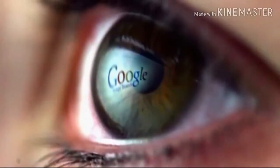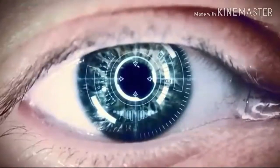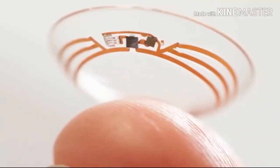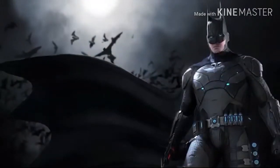Google is working on contact lenses that are focused on medical enhancements, specifically for people with diabetes. Samsung is preparing to launch lenses that are more focused on augmenting reality through high-tech lenses. And Sony is working on similar lenses that are deeply focused on capturing video in a unique and high-tech way. Regardless of the company, all of these smart lenses definitely feel like something designed for a high-tech batsuit.